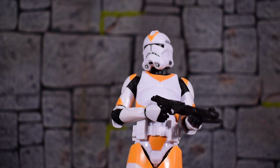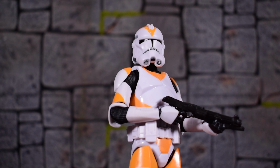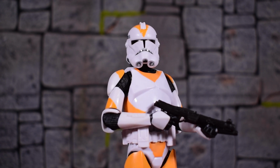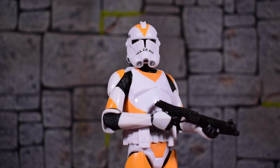They really should be making Clone Troopers regular releases. It just blows my mind that they keep making them exclusives. I don't understand it. Maybe it's a contractual thing that we don't understand. I don't know, but it's been the trend lately.